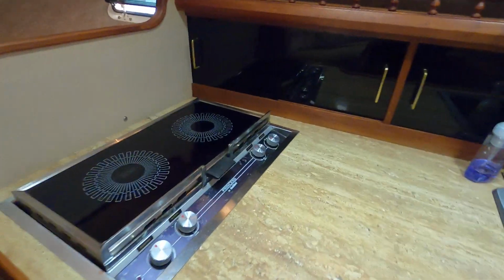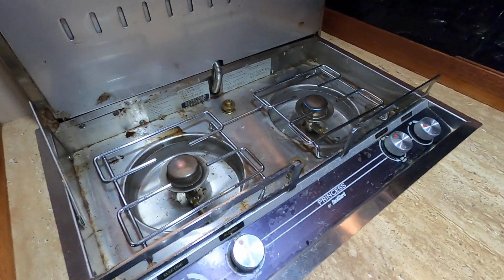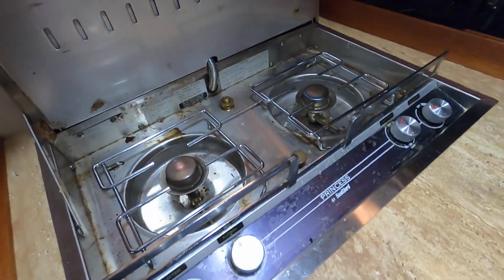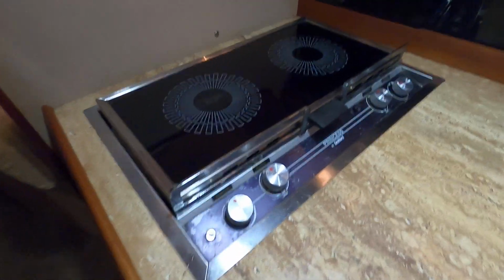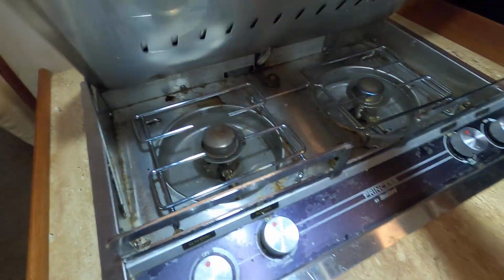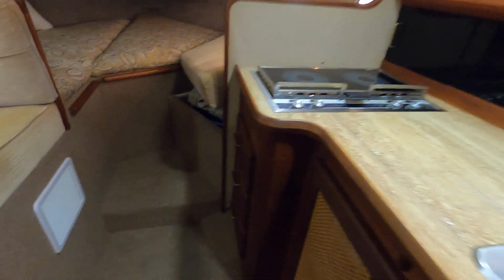And then this Princess, this is a 2-burner electric range top that also can be used as an alcohol stove top. So if you're on shore power, I took it up a little bit too far. It actually has a locking mechanism that locks it up in place. So electric burners, and then your gas range. So you've got the option whether you're plugged into shore power or you're out on your own.